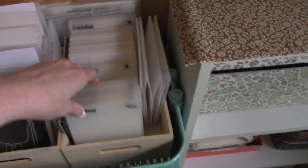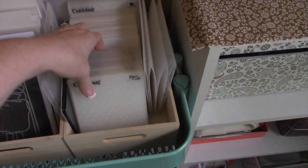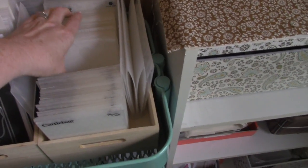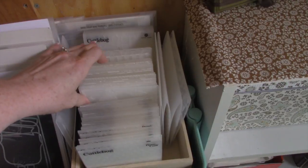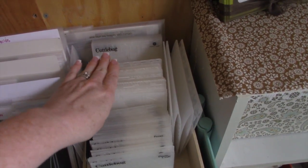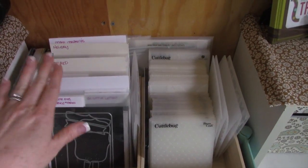And I actually recently went through and got rid of a bunch that I didn't ever think I was going to use. But I have a bunch from Provo Craft that I've had for years. And then this size is Stampin' Up. There's a few in the back that aren't Stampin' Up, but the majority of the ones that are this size are Stampin' Up. And something that I always keep, even if it retires, is dies.